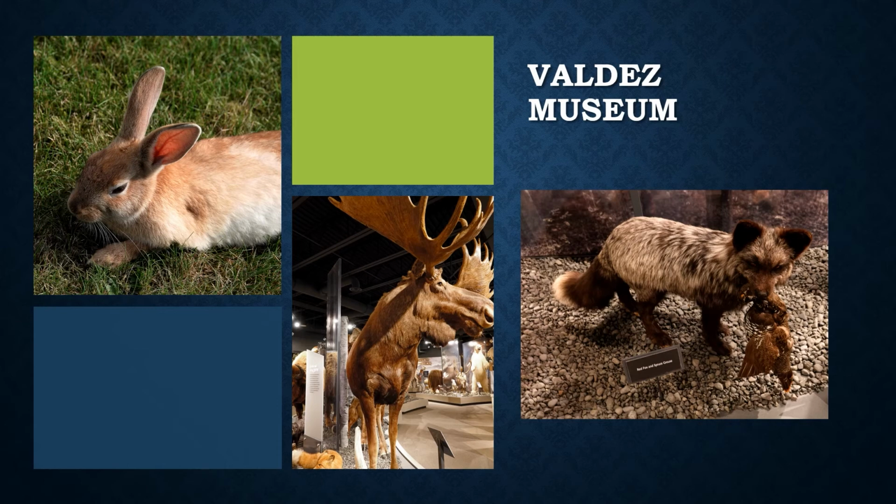We also had an opportunity after we went whitewater rafting to check out the Valdez Museum. It was a smaller museum and primarily focused on the wildlife of the area, but was certainly worth a visit. And then the bunny that you see on the left is one of the many bunnies that lived in a yard right along the street through the main part of Valdez. They had several bunnies that lived there, and it was just adorable.